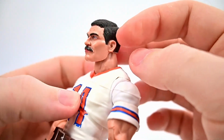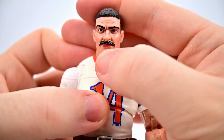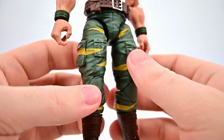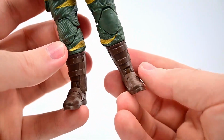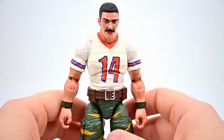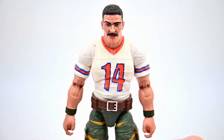Of course has the shorter haircut with the nice hair all combed over, so looks very military-ish with that mustache as I mentioned. And then he's got the tiger stripe pants, so the green pants with the yellow stripes there for the tiger design, some green bands around the wrist, and then boots there on his feet that look pretty decent, in brown, and a belt around his waist as well. So overall looks pretty decent, looks pretty simple and basic, but overall not bad at all. So he looks pretty cool.